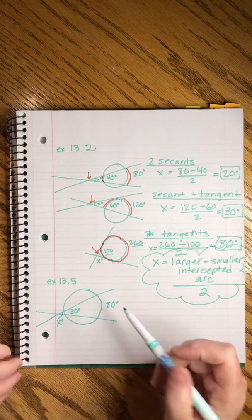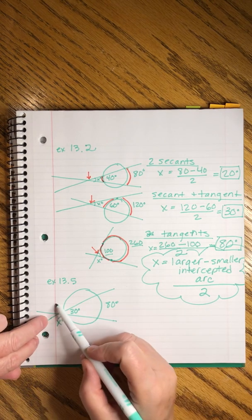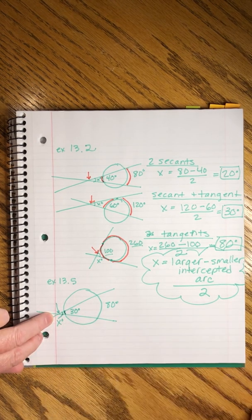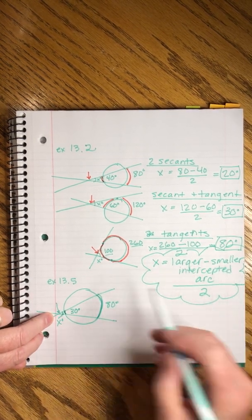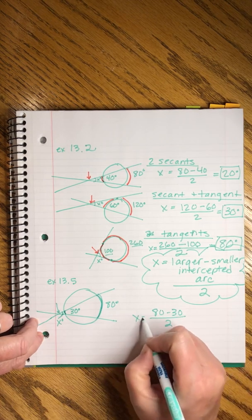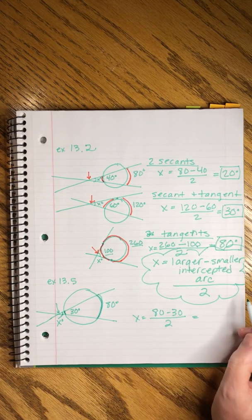Okay, 13.5. Here is our angle that we're interested in. We notice that it's outside of the circle. This is the 30-degree intercepted arc. This is the 80. We subtract, so we've got 80 minus 30 over 2. That's 50 over 2. So our answer is 25.